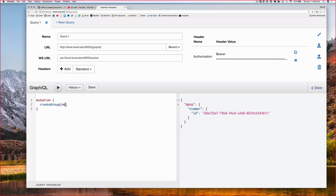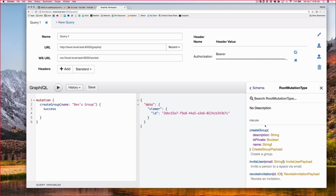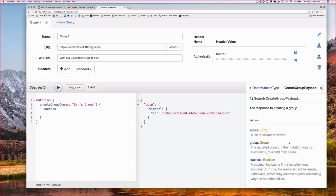Okay. So I could just say, nice, got my own group. And then I can also explore. I can go into this mutation and say, okay, create group mutation takes these arguments. The name is required. The other ones are not, you can tell by the required bang. And then it returns this create group payload. I can drill into that and see all the things that it returns. You know what's great is schemas. I think having a schema between your back end and your front end sounds just awesome.